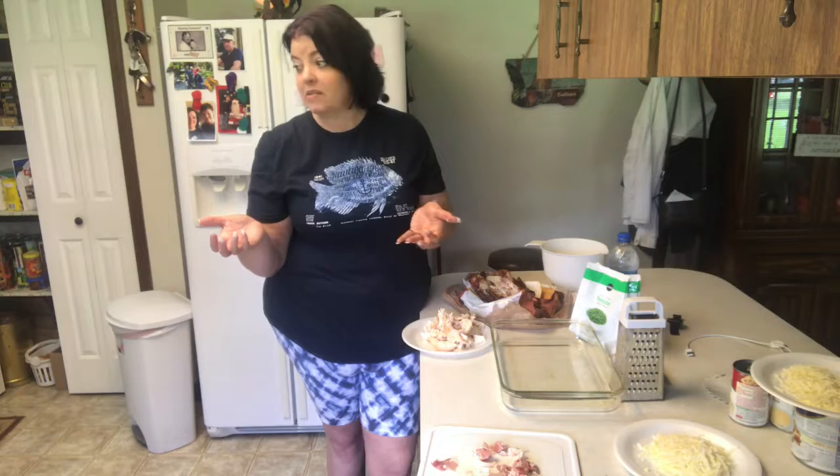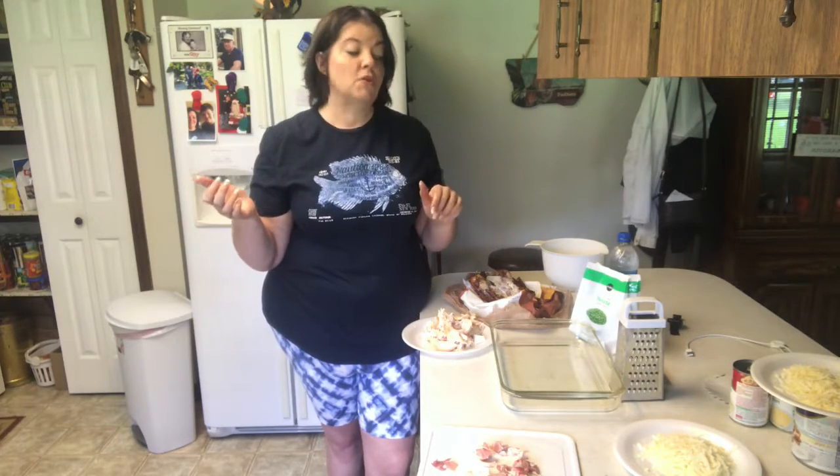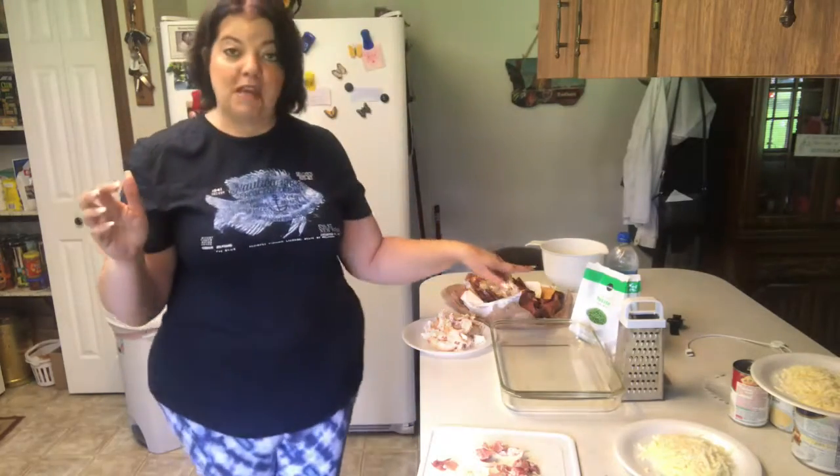I don't measure my stuff. The only thing that's got a measurement here is the prosciutto, 4 ounces. I even eyeballed the cheese. I may end up shredding more, who knows. I also used a can of cream of mushroom soup in the sauce. It's pretty thick, so I think it's going to turn out very well. And the green peas will go in as well. Okay, back in a little bit.